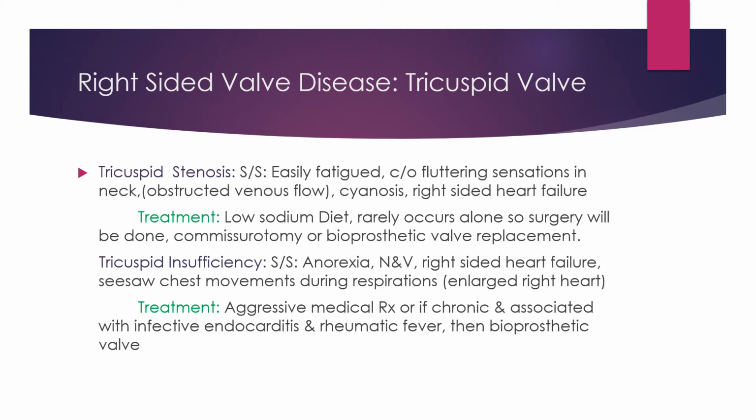And it can also leak, right? Cyanosis, so we're not oxygenating that blood. It's not going into the lungs, and we're going to have a cyanotic patient. Or right-sided heart failure. That's basically what we're going to be experiencing here. Treatment may be a low sodium diet, so we want to decrease that preload by reducing sodium consumption.